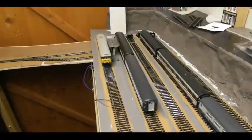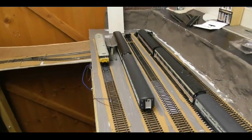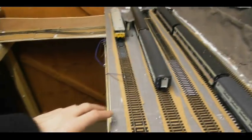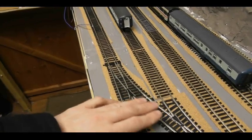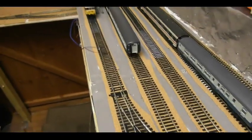We'll start down here at the depot scene because a couple of good bits of news have now come forward, as you can see. Now you might remember last month I had a problem with this bit of track here. This is a Hornby point, not a Bachmann point, and locomotives were coming off this point, and as soon as they got into here they lost power.